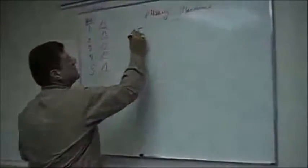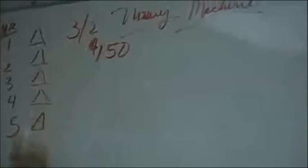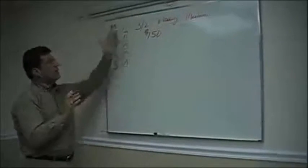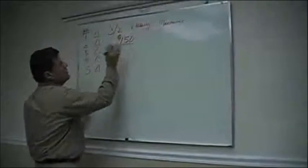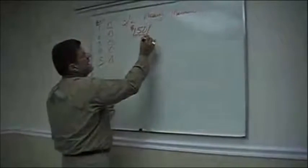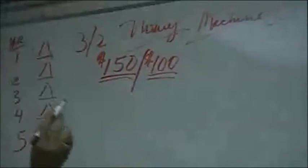Now, the house value. First of all, we're going to buy 3-bedroom, 2-bath houses. We believe that's the best thing to get into. They're easy to rent, and everybody enjoys that type and style of house. So $150,000 is what the value of the house is going to be. But remember, we're buying it from a bank at a very reduced price. We're going to pay $100,000 for that house.